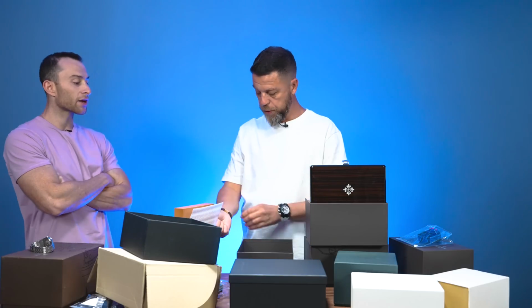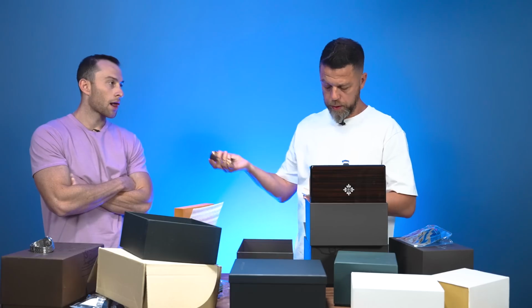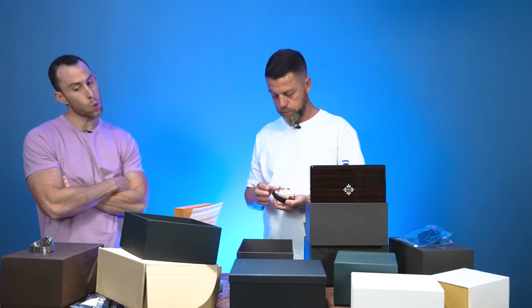If you had to choose one. If I had to choose one between 5168 or 5167? Blue or green or this rose? Ooh.